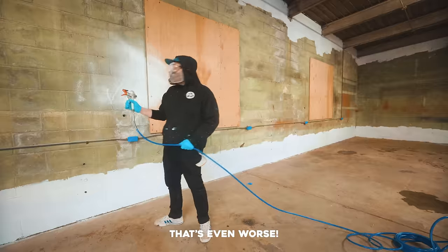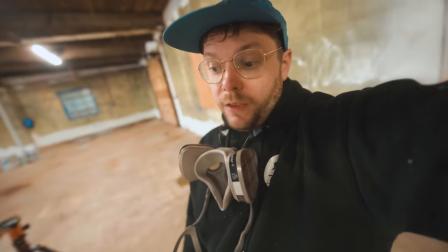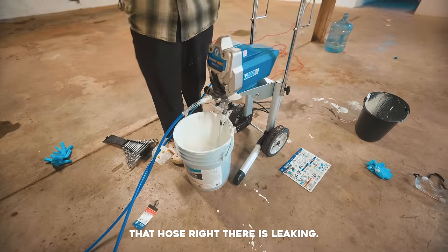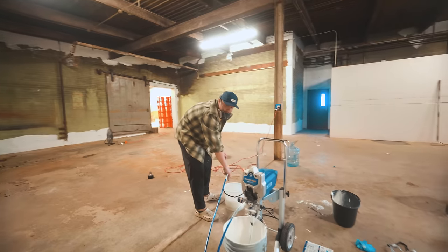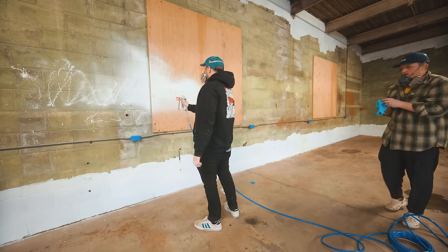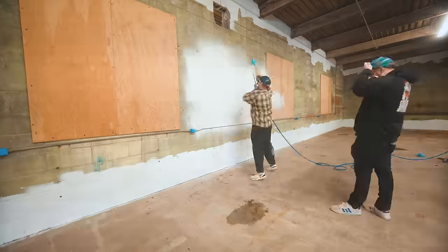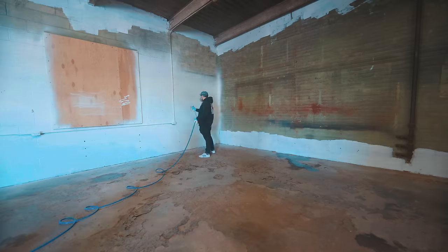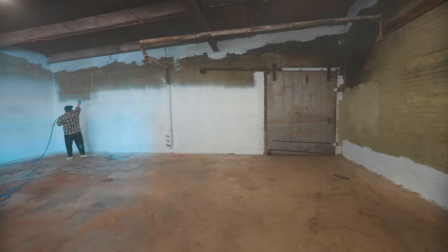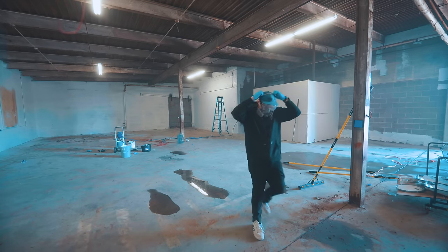What's even worse? We used it for 10 seconds, stopped working. I'm pretty sure we did everything right. We followed the instructions. That hose right there is leaking. It was that hose? I think it just wasn't tight enough, maybe. Once we figured out how to actually properly use the paint sprayer, we smashed out the primer super fast.